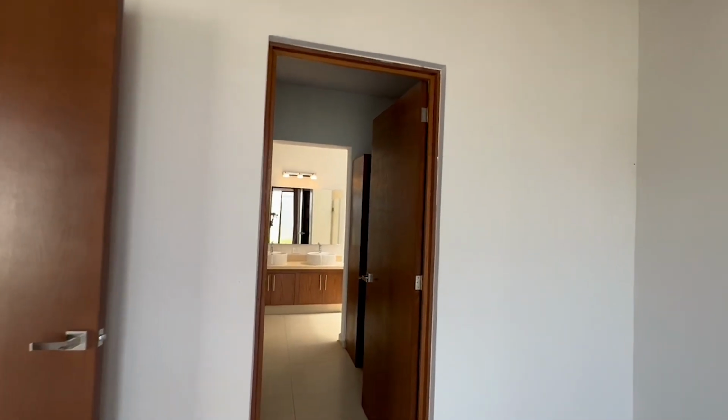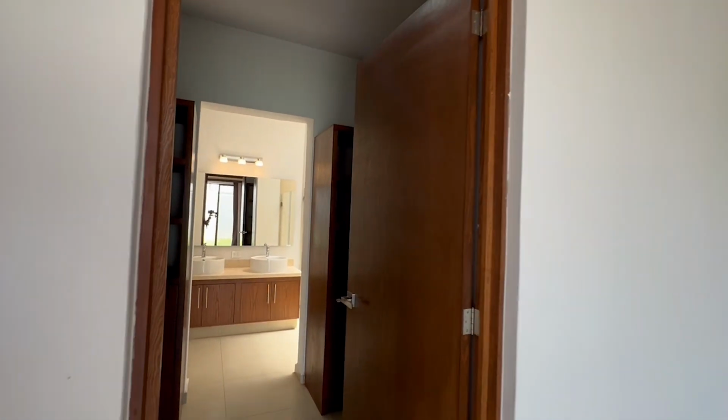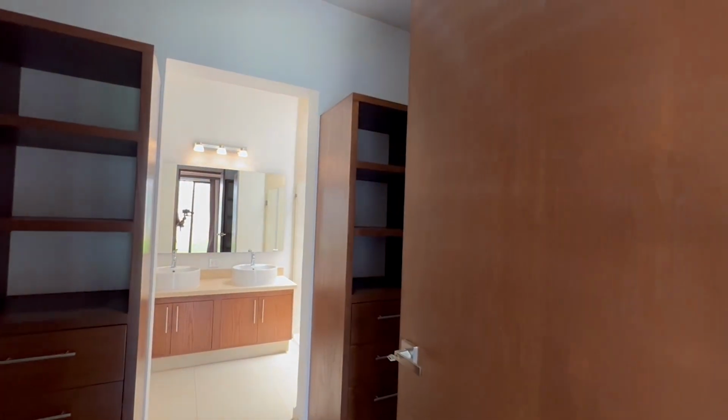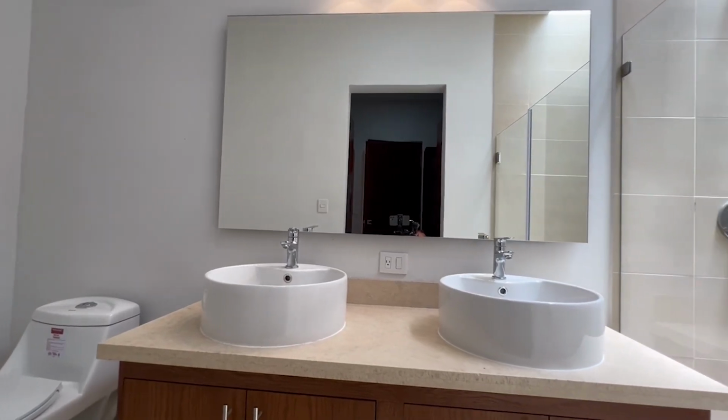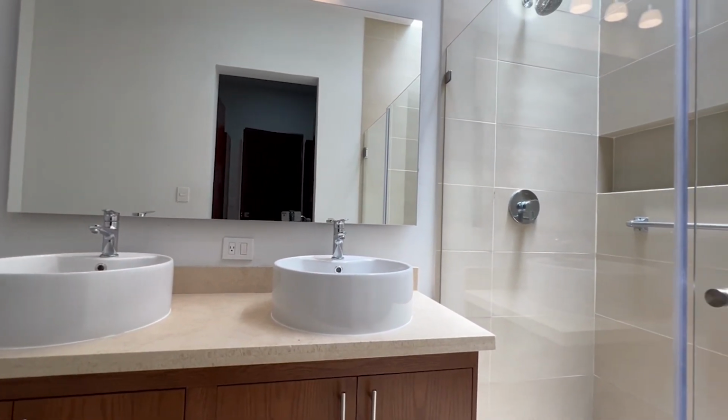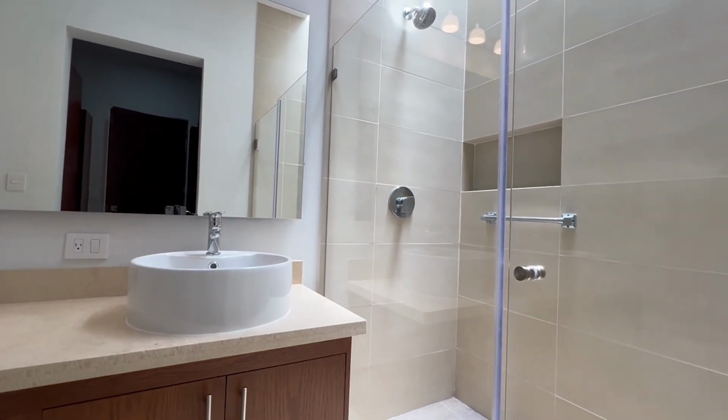So the principal bedroom comes with a walk-in closet and an ensuite bathroom, as you can imagine. Good sized walk-in closet. And that leads us into the ensuite bathroom. You have a double sink vanity and a walk-in shower.